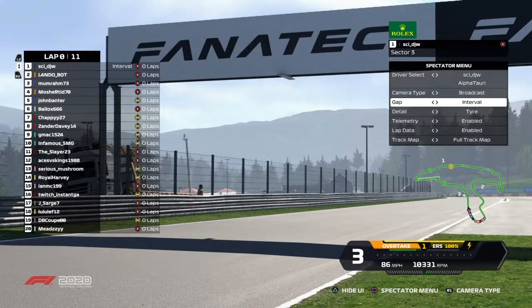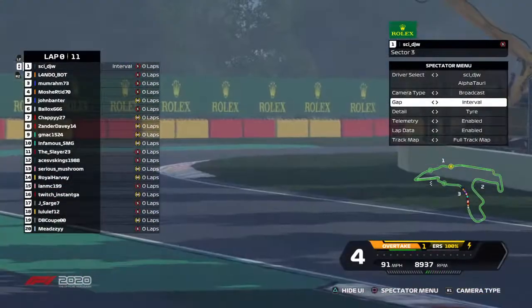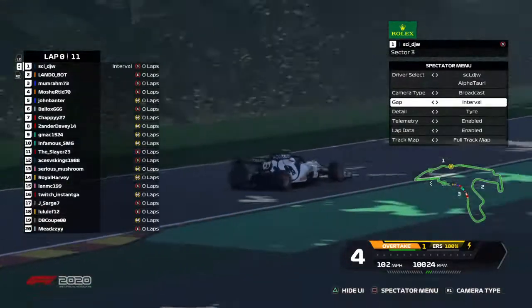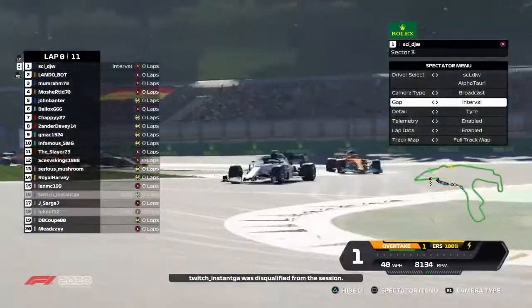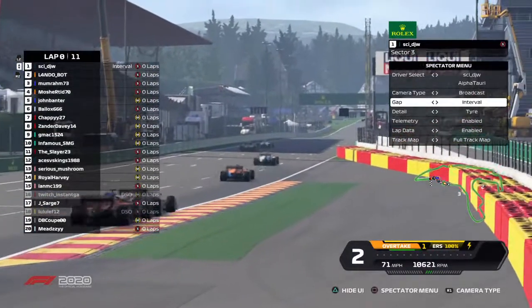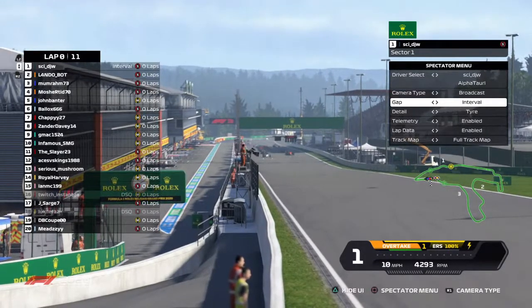So we'll just wait a moment here for the drivers to come through the 3rd sector up to the start-finish line, and then we will be able to get going for tonight. A couple of drivers have just been disqualified from the formation lap, but that won't affect them for the race. They'll just be automatically put into their grid slots, and you can see now that there's a couple of cars there waiting on the grid already as the field approaches.